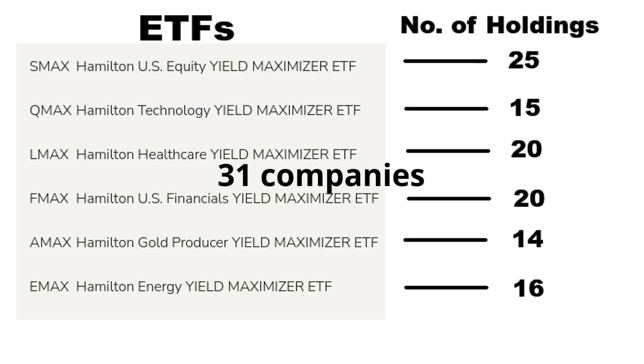When we take the overlapping of the holdings into account and do the same calculation for all the ETFs held within HYLD, the grand total comes to 91 companies. So, despite offering a sector mix similar to the S&P 500 index, HYLD's diversification in terms of its holdings is less than a fifth of the S&P 500 index.